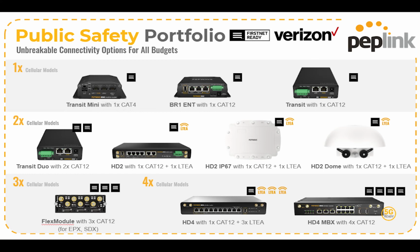So at the top, we've got single cellular routers with just one LTE connection in them. In the middle, we've got the two cellular modem models with two cellular radios inside of each of them. And then at the bottom, we've got 3 and 4 radio models for even higher end applications where lots of connectivity and lots of bandwidth is required.